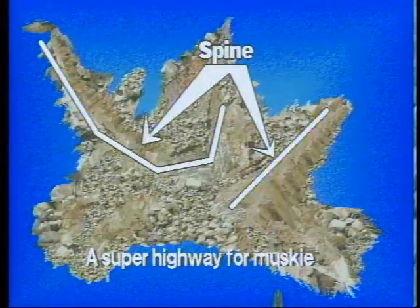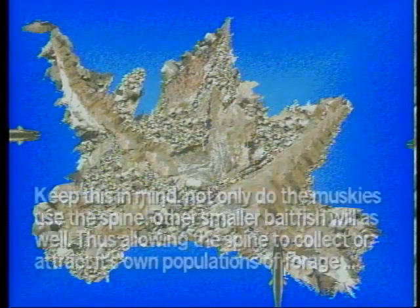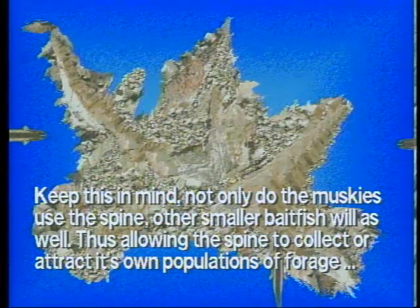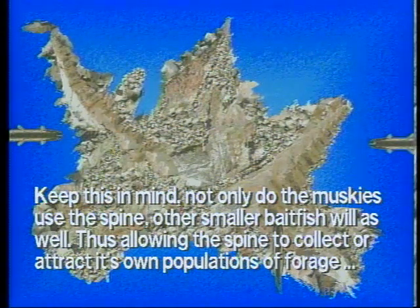The spine of the structure is in fact a superhighway to the crest or crown. However, it is not necessarily true that muskies using the spine will end up on the crest or the crown. There are often many other attributes relating to the spine that might stop and hold muskies during their adventures on the reef. Keep this in mind. Not only do muskies use the spine, other small fish or baitfish do as well, thus allowing the spine to collect or attract its own populations of forage for brief periods.